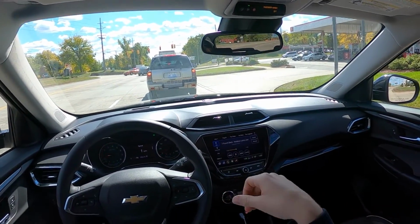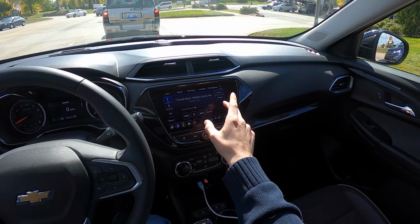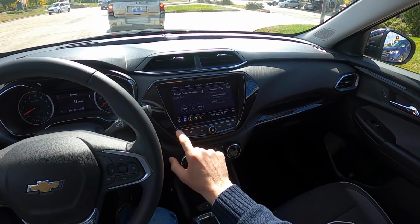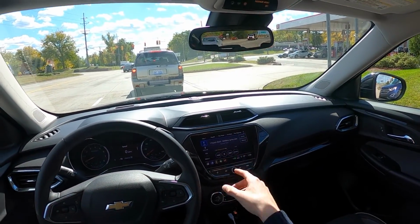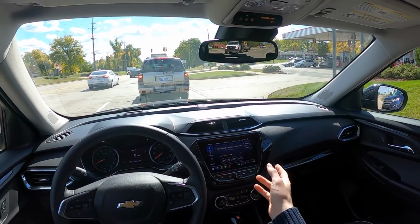However, it can't be overlooked how good Chevy's infotainment system is. It's so responsive. I mean, anything I click on, we're talking immediate. I go home, sound back. You can go so quickly between screens, even if they haven't loaded in a while. It's like real time. It's like pressing a real button. Very simple, straightforward layout, good contrast, easy to use.